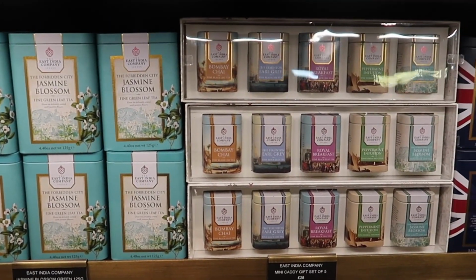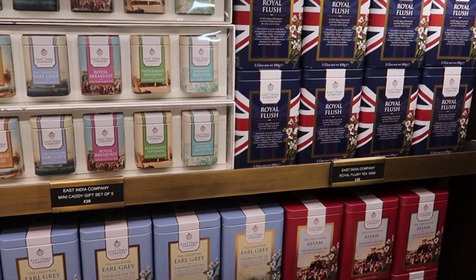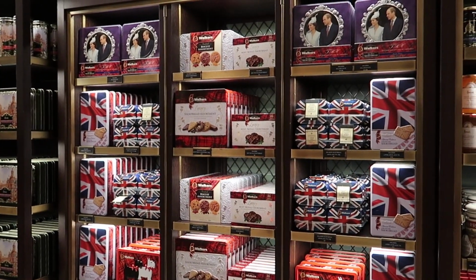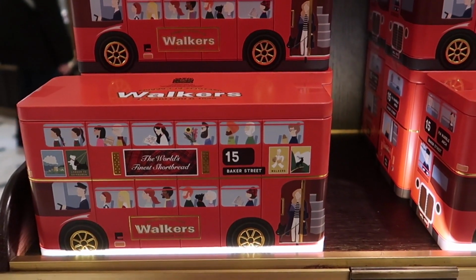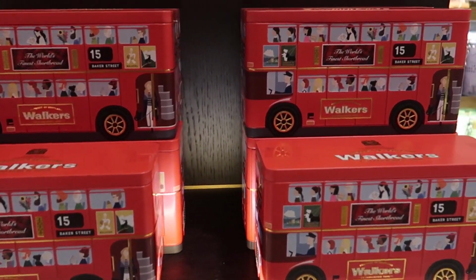Again, for me, Harrods is the place to buy gifts, so yeah, I just love their packaging. Look how gorgeous it is. It's a perfect gift. Also, there's a whole section for British lovers and royal family lovers as well. Oh, this is nice. Look at this shortbread tin. And the price is £12, but it's a gorgeous gift, isn't it?